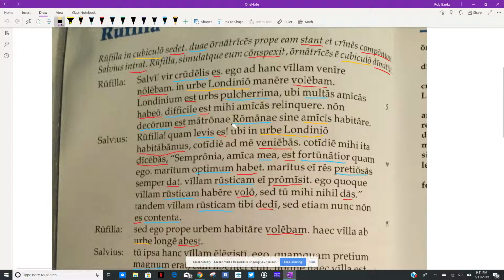Non decorum est matronae Romanae sine amicis habitare. So again, it is the adjective decorum for the dative, matronae Romanae, that's dative here, to do the infinitive, habitare, to live sine amicis, right? So here, decorum, just like difficile, it's modifying a dummy it, so it is not fitting, it's not right for a Roman matron to live without friends. Sine is a preposition which takes the ablative, so amicis is ablative.